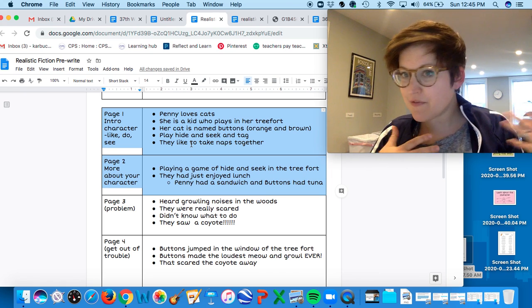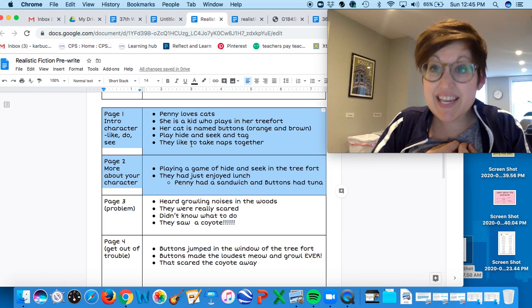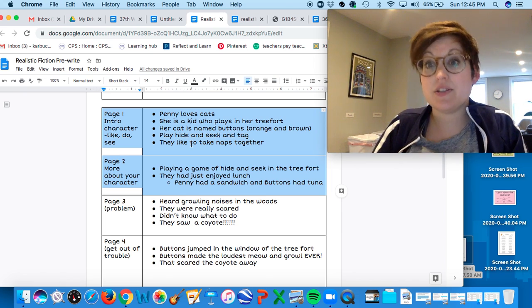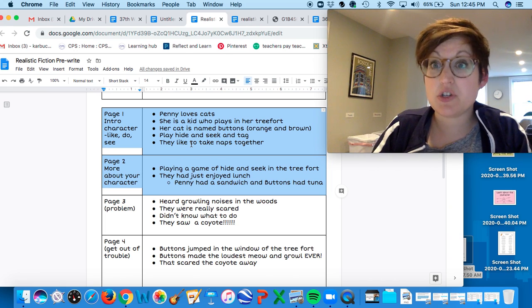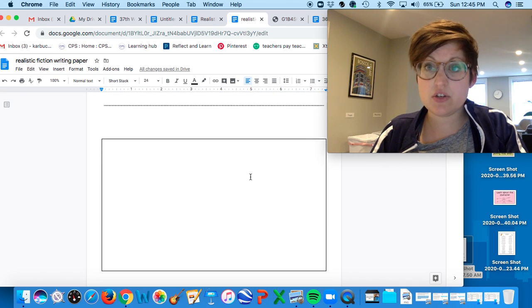Now remember, I can't forget what I learned in my small moment writing. Right? Those were stories about ourselves. I can still start my first page in an interesting way to hook the reader, right? I can start with a sound. I can start with the setting. I can start with the character talking. Well, today, you are going to be seeing this in your Seesaw account.